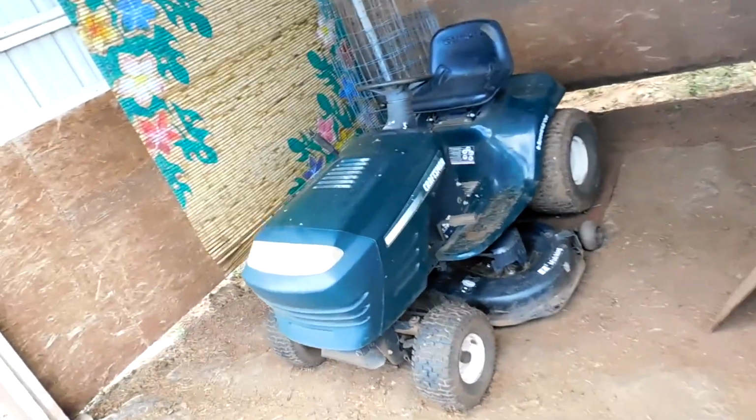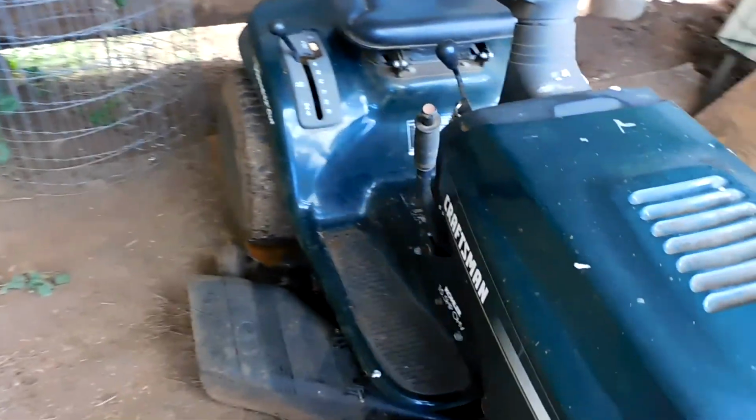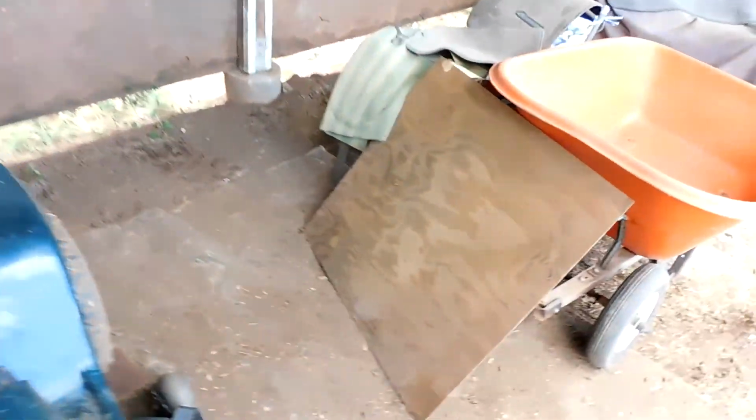We picked this up used for a couple of $100. It ran great, but it needed a little bit of work. We've replaced a leaky tire, and we've rebuilt the mower deck a little bit.